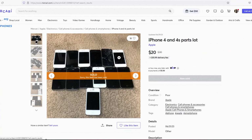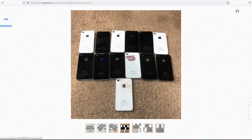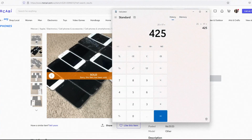So this one right here is actually a bunch of iPhone 4s and 4S's. So 20 bucks plus 10, I'll say probably 35, 40 bucks, right? So with that, let's say you get, let's just say 40, right? 40 times 24. You'll buy a phone for $1.66 a piece.